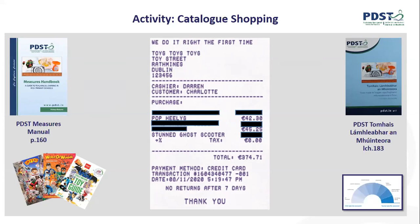Consider the possibilities for assessment here. For example, pupils could self-assess how they got on with the task using a maths journal. They could reflect on what they enjoyed about the task. What did they learn? What did they find challenging? What do they need to do for the next time?